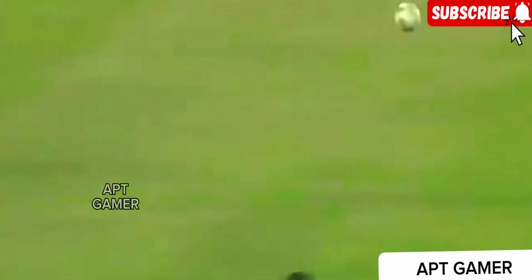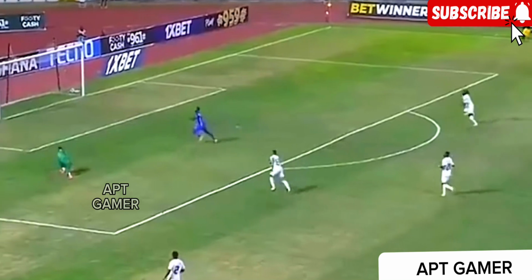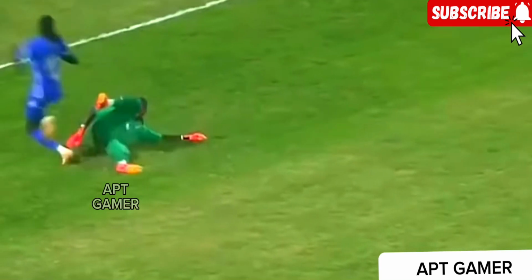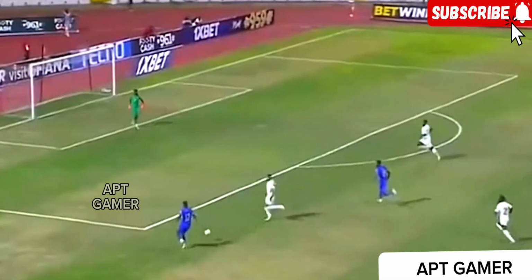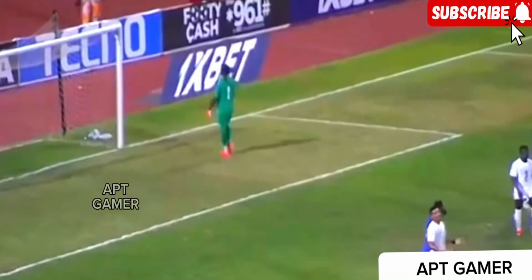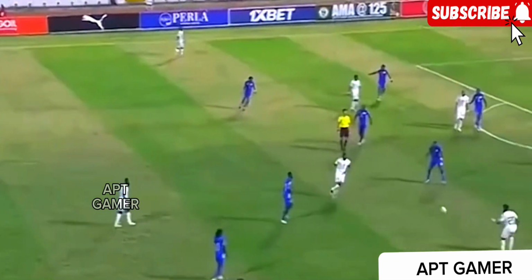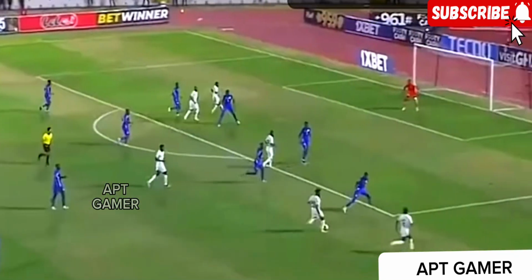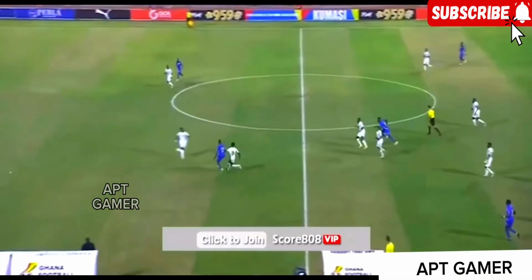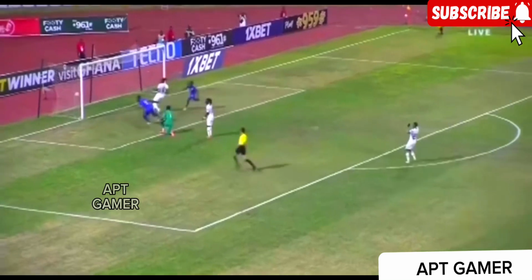Pass there by captain Jeffrey Kondogbia on his left foot. Two left feet. Luis Mafuta, Mafuta again, Mafuta, 2-1.